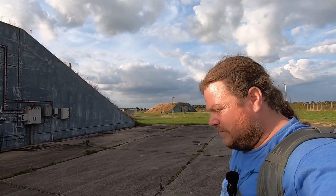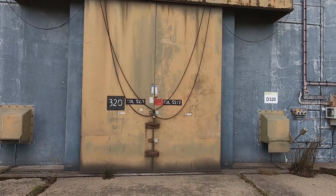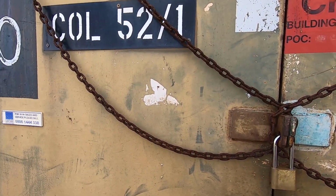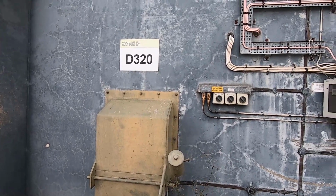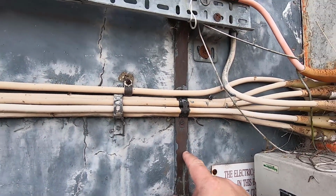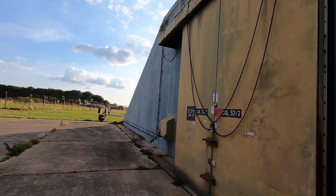Here we have it. Made it round to the back end of the bomb stores. Have a little look around. Check all these out. God, there's bugs everywhere for a start. But look at these doors, absolutely gorgeous. The thickness of them as well. Got the vent systems in there as well. Everything is just chunky on them. Earthing rods going all the way up as well. Some serious bits of gear there.